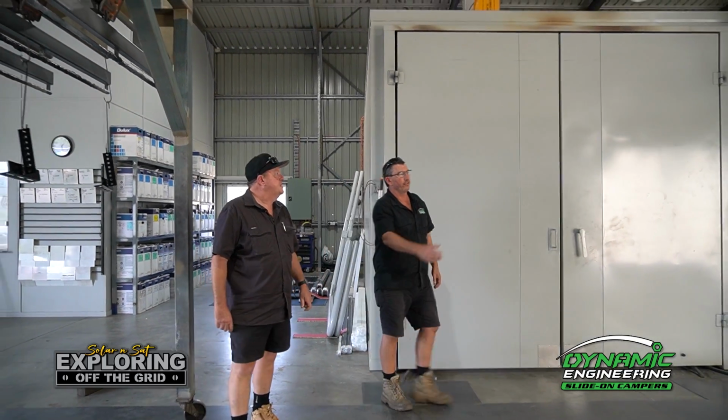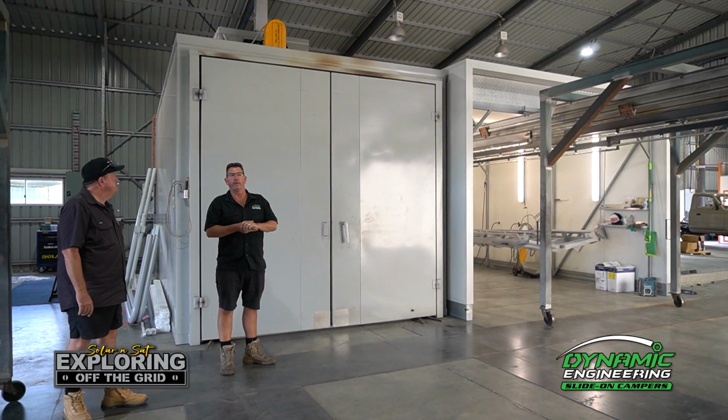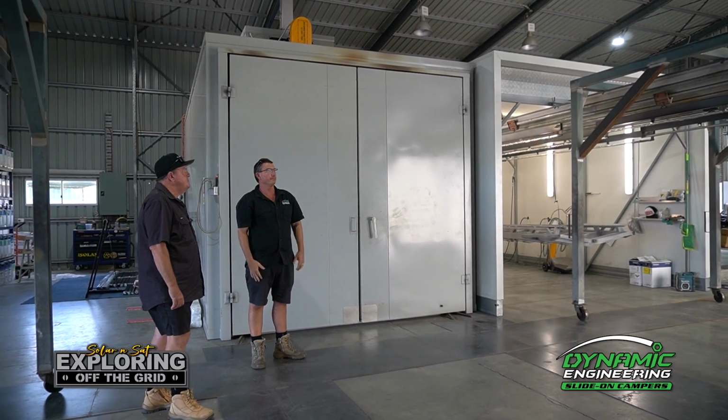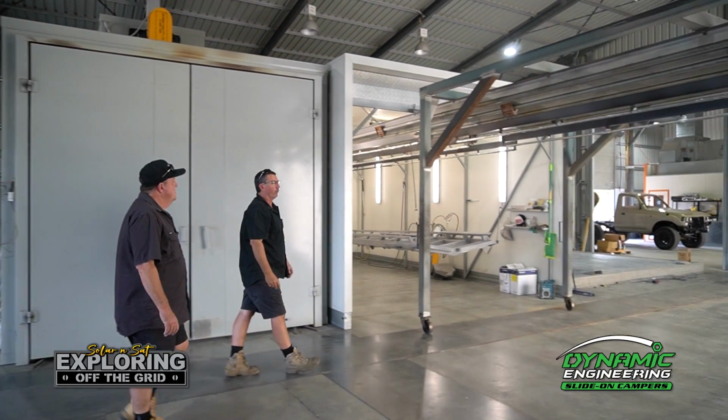And this is a pretty new facility too, by the looks of it. This is really new. It's within 12 months old. These are our big racking systems. They slide this way and slide everything in and out. They all work really well. And this is our area where we actually apply all the powder.